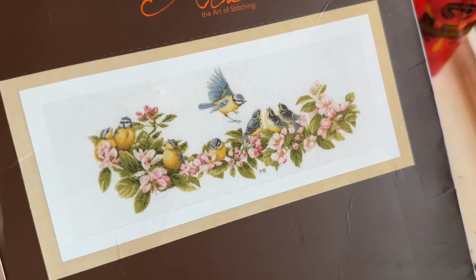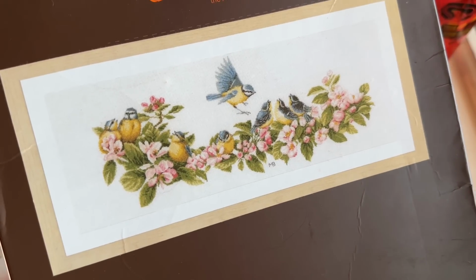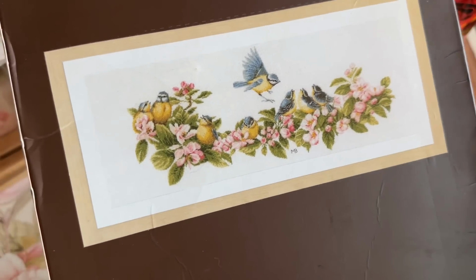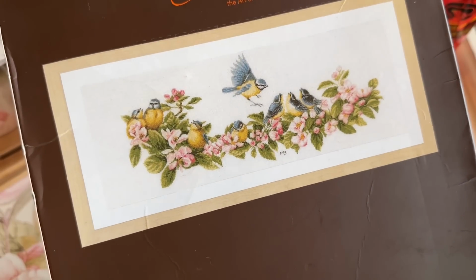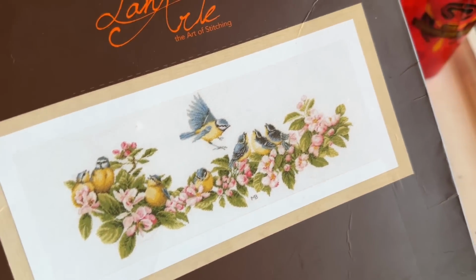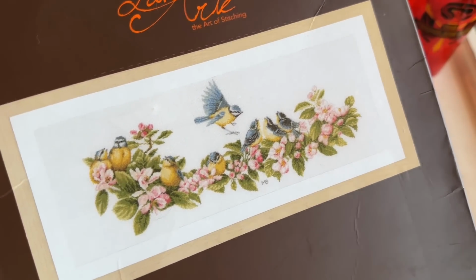If you watch my May month of starts, I started a wreath by Vervaco with birds, and I feel like it's kind of similar birds. So I feel like these two projects are gonna look beautiful together. So I thought I needed it, and I really, really wanted a Lanarte.